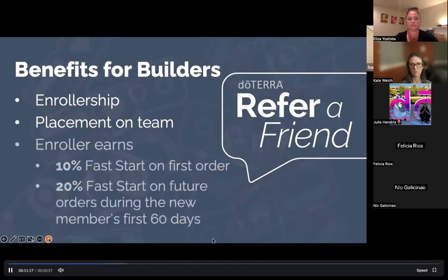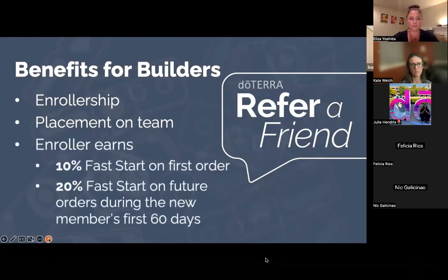Now, the last thing I'll mention is as the enroller, you'll still earn Fast Start, but Fast Start will be just a little different on Refer a Friend orders. And in order to explain that, I'm actually going to go to the next slide that has a chart that will kind of walk you through it.